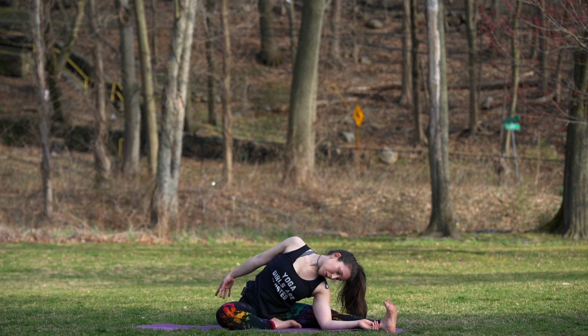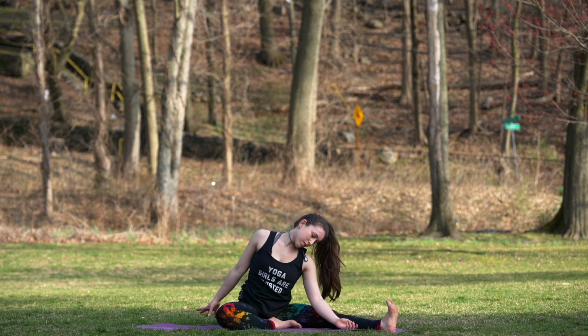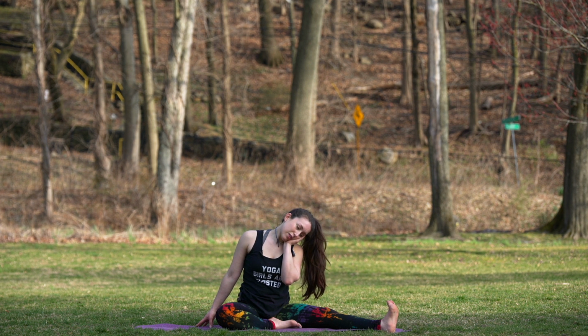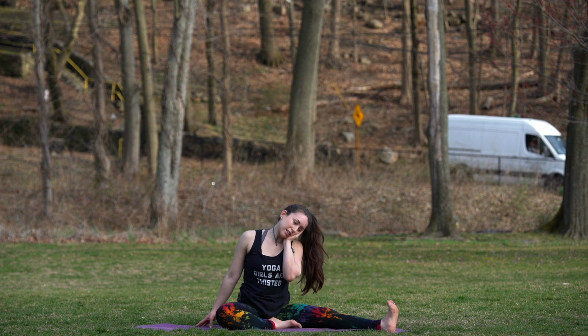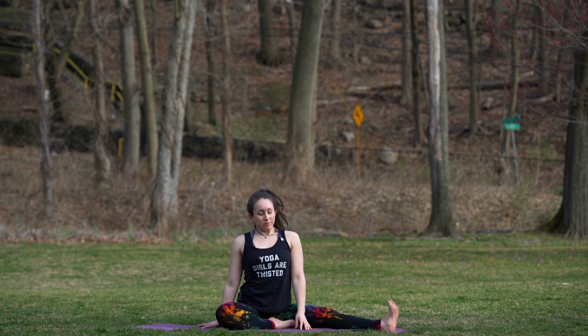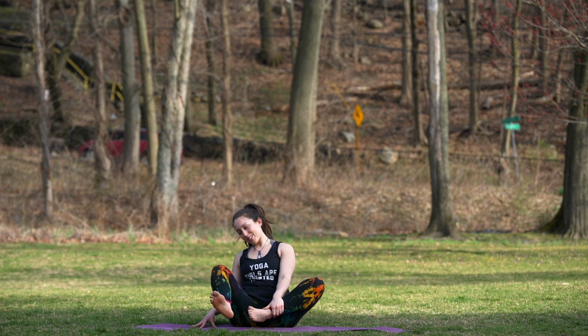To release this pose, your left fingertips tap down to the ground first and pause. Your head is still hanging there. Bring your right hand to the side of your face and feel the whole weight of your head in your hand. Press hand into head and slowly pick the head up, stacking it back over your spine, and release. I love that one. Okay, let's go to the other side.